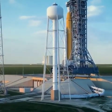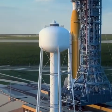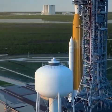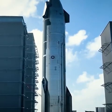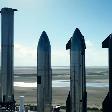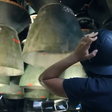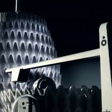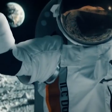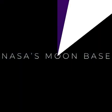NASA's game plan for the Artemis program is in a constant state of evolution as they bring in more private sector partnerships to help with the development of future space exploration technologies. Obviously, SpaceX has a major part to play with their human landing system Starship, and we've also recently seen plans come to light for infrastructure like pipelines and roads on the moon, 3D printed habitats, and a new generation of extravehicular spacesuits. So, let's catch up on NASA's new plan for their first moon base.